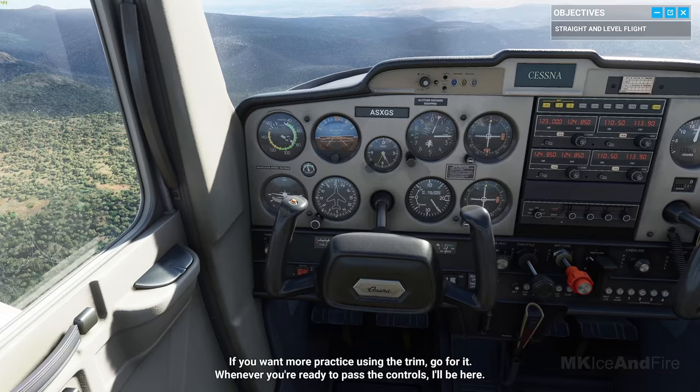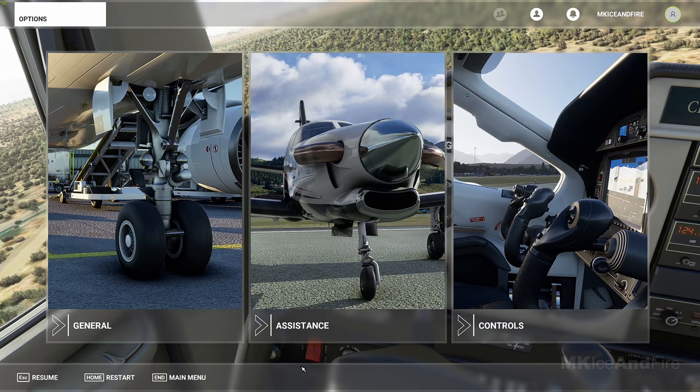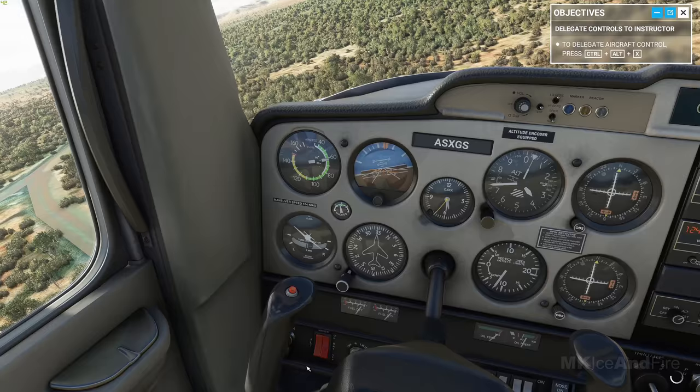If you want more practice using the trim, go for it. Whenever you're ready to pass the controls, I'll be here. Okay, I have control. Hope you enjoyed the lesson.